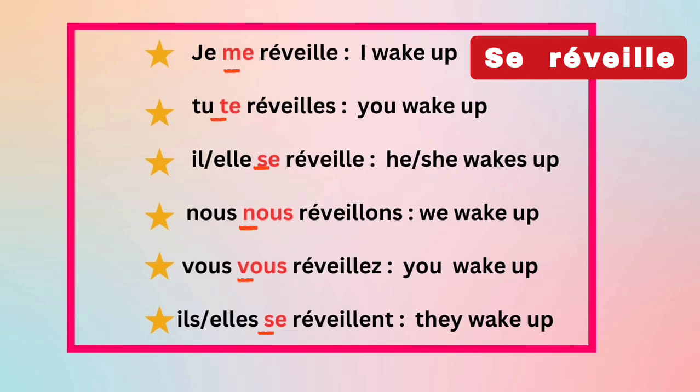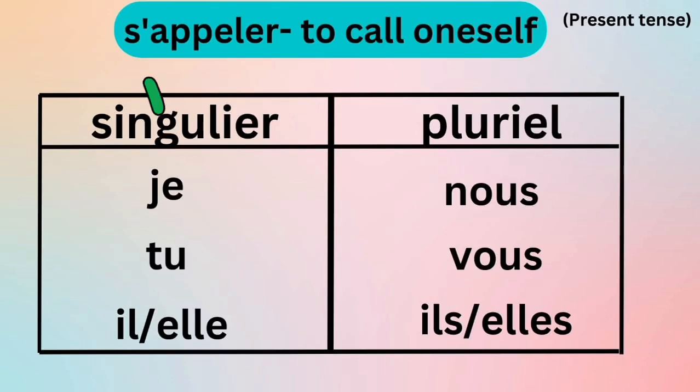The third verb that I have written is s'appeler, which means to call oneself. As before, divide your table into two parts, singular and plural. Then write down all your subjects. Je, tu, il, elle. Nous, vous, ils, elles. Now let's treat it as a regular verb.